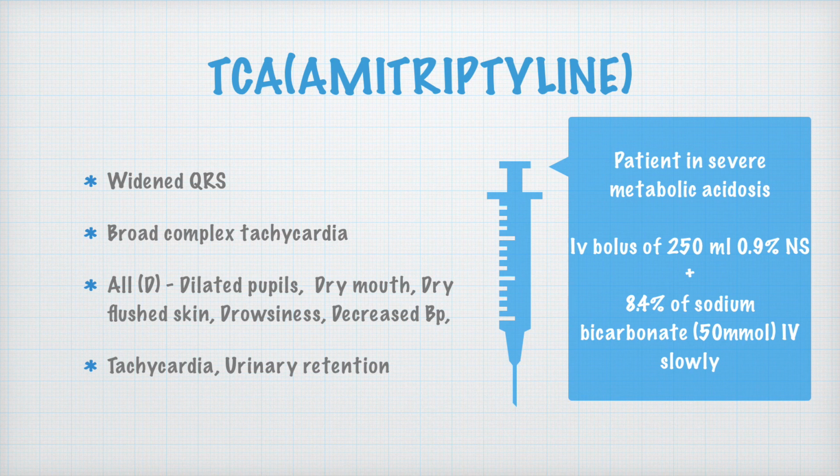Tricyclic antidepressant, amitriptyline overdose. It's an important one because it leads to metabolic acidosis, and in turn leads to ECG changes like widened QRS and then broad complex tachycardia. Just remember it's tricyclic antidepressant, T. All the symptoms start with D: dilated pupils, dry mouth, dry flushed skin, drowsiness, and decreased BP. Also others like tachycardia and then urinary retention. We always confuse whether it is constriction or dilation. So it's a depressant, D for dilated pupils, mydriasis, and it's also D in it.